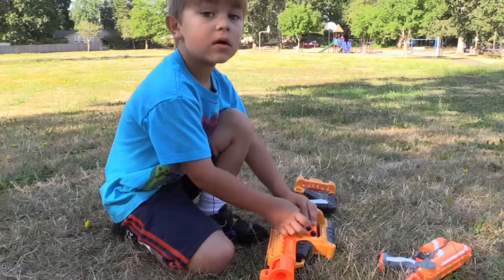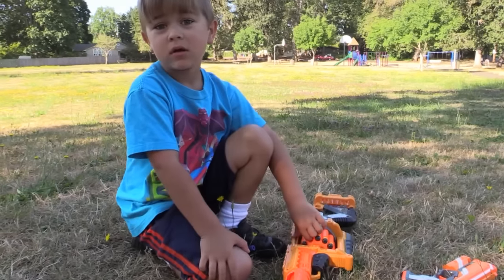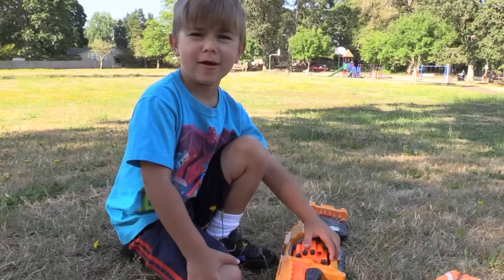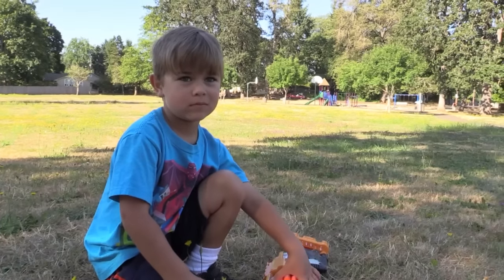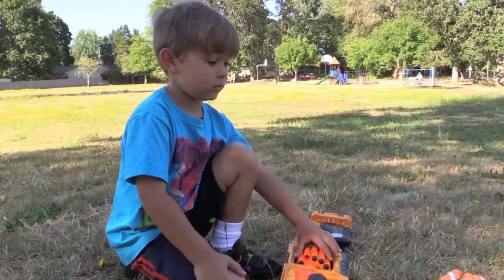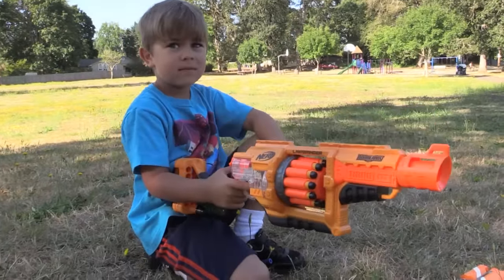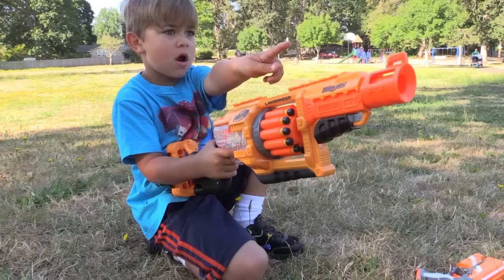What do you think? Yeah. What about accuracy? Do you think that where you were pointing it is where the darts were landing? Do you think it was very accurate, landing where you were pointing it every time, or were darts kind of going off to the side sometimes? I think it was actually pretty good accuracy. Yeah, because if I'm pointing out there, it was doing that every time.